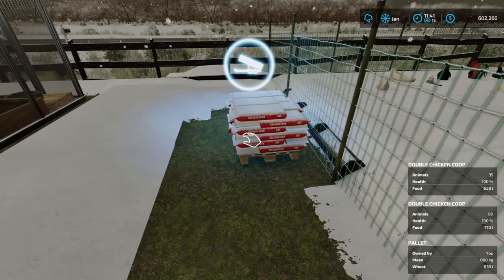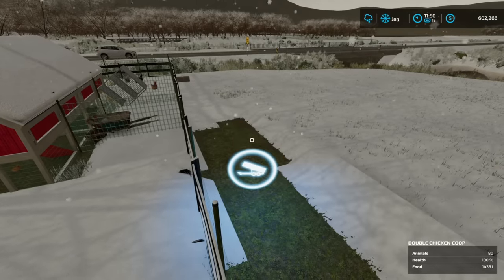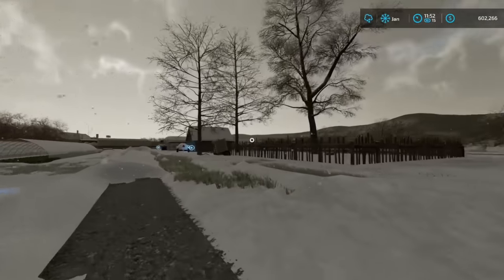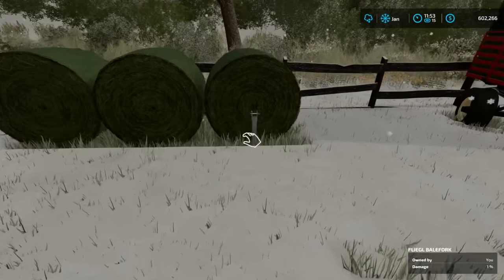Oh yeah, there we go. Chickens are being fed. Okay, stop eating so much, you greedy jerks. A little bit more now. There you go. And perfect. Everybody's not hungry no more. We did a good job this winter. Time to go hibernate ourselves. Oh my goodness, I hate me.